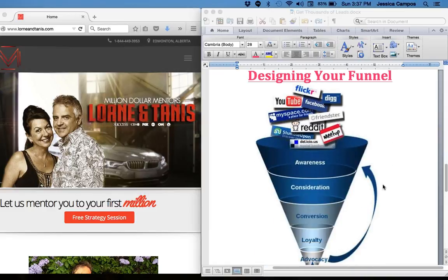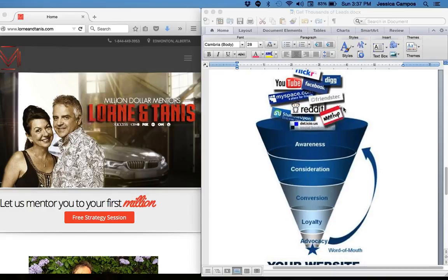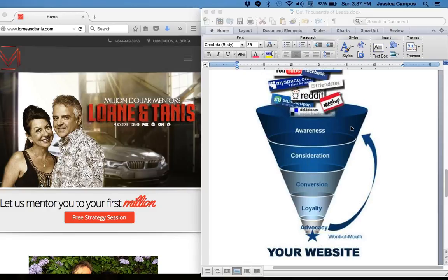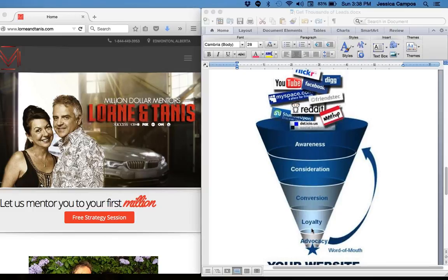Okay? So, the second step is designing your funnel. This looks like a funnel, and we ultimately want to use internet marketing to convert and to create loyal fans, and in the ultimate version, people that will use word of mouth and talk about us to refer people to our website. This is ultimately the main objective of any campaign.